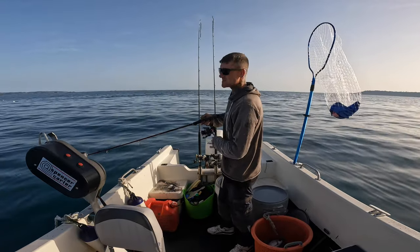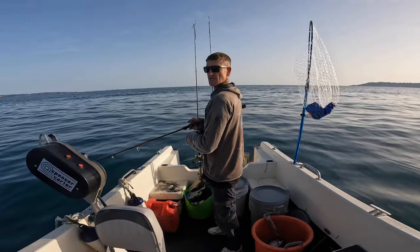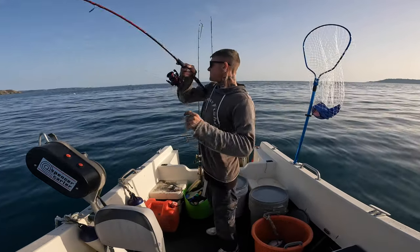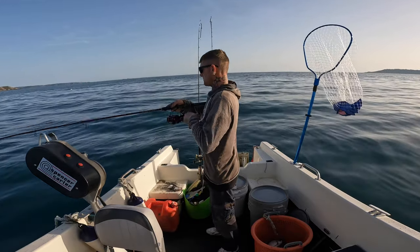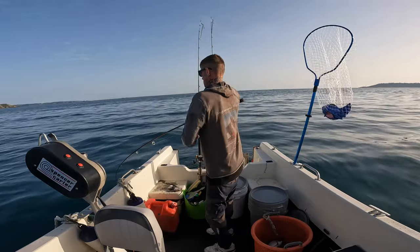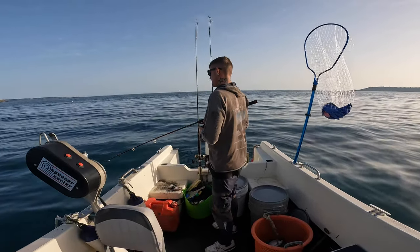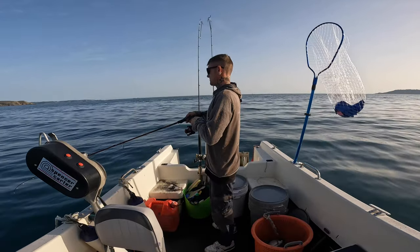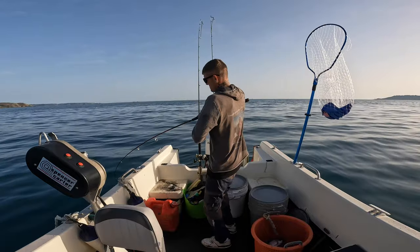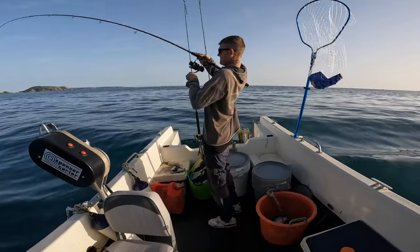Okay, we got them straight back to the bottom. There is plenty of marking, so I don't think it's going to take long. It shouldn't take long at all. Well, I did have him on. We lost him. Now we have a fish on. Oh, yeah, that's a better one. Look at that.